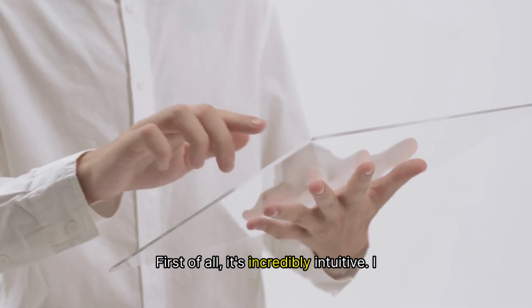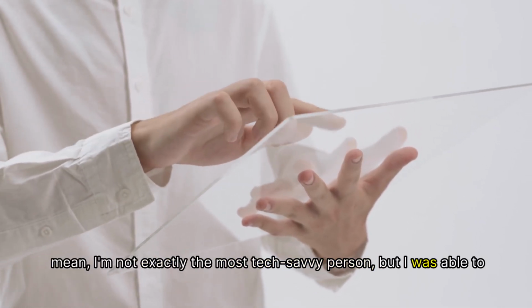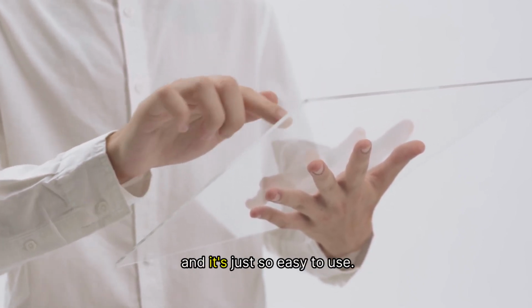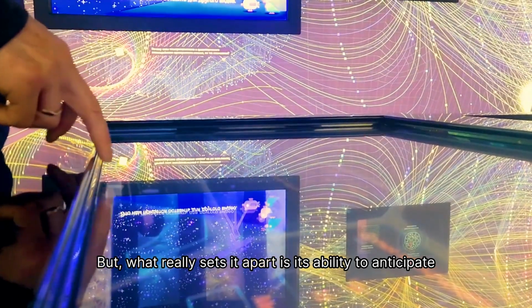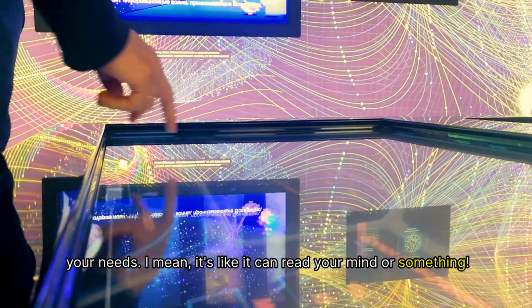First of all, it's incredibly intuitive. I mean, I'm not exactly the most tech-savvy person, but I was able to figure it out in no time. It's got a sleek design, it's portable, and it's just so easy to use. But what really sets it apart is its ability to anticipate your needs. I mean, it's like it can read your mind or something.